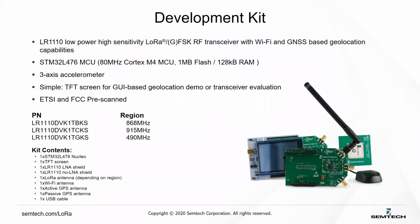So Semtech provides a full-blown development tool where customers can evaluate and start production development. Several examples are provided for customers to evaluate the hardware capabilities, but also the cloud solver and also the cloud services. And depending on the regional frequency, a specific part number is required for the development kit. There are three different part numbers for the three major ISM frequencies. So there is one part number for the 868 megahertz, one part number for the 915, and one for the 490. This corresponds pretty much to the frequencies in Europe, US, and China. And some other countries also benefit from these frequencies.